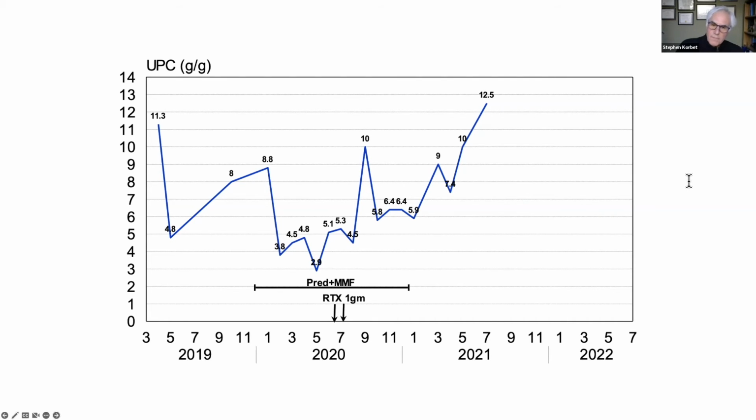So we gave this gentleman a gram of rituximab 2 weeks apart with really little to no benefit. At the time, we were tapering off the prednisone and MMF as well, just to see over time whether the rituximab would work, knowing full well it could take 6 months or more to see an effect. And as you can see there, his proteinuria just continued to get worse. So clearly, at least over 6 months, it didn't seem to do anything.